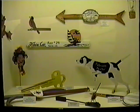As we go around the exhibit hall, we'll stop at each individual exhibit case and give you an idea of the type of pointers in each exhibit case and where they came from, starting with this case, number one. And we're focused on the back wall of this case.